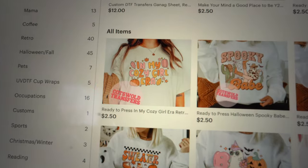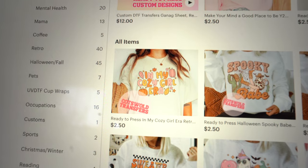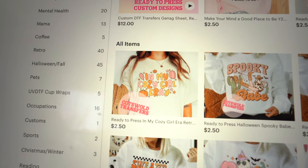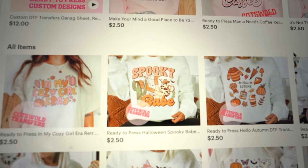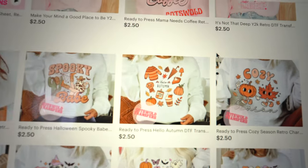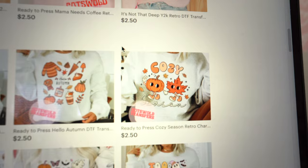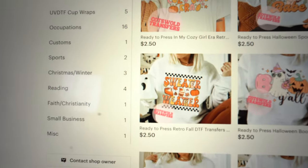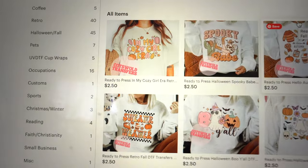The ones I have listed today, we've got In My Cozy Girl Era, which I actually made this artwork, so that's also available on my SVG PNG shop. We've got Spooky Babe, which has got a cute little cow ghost and some little cowgirl boots. This one says Hello Autumn. It's just got a bunch of cute fall stuff. Cozy Season. I love these little retro character designs. And then we also have this one that says Sweater Weather. So those are the 5 new designs that I've added for today.